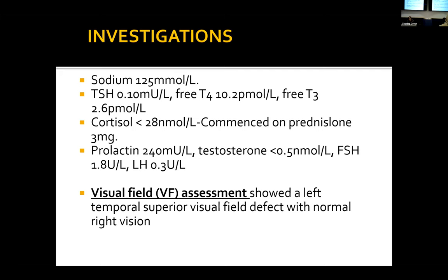and his baseline investigations showed sodium of 125, suppressed TSH of 0.10, with a free T4 in range, and suppressed cortisol as well. The 9 a.m. cortisol was less than 28, and hence he was started on prednisolone 3 milligrams. His prolactin was in range, and he had a picture of hypogonadotrophic hypogonadism with a suppressed testosterone of less than 0.5.